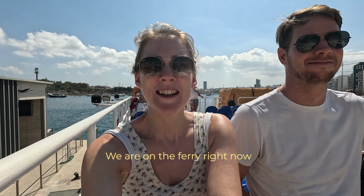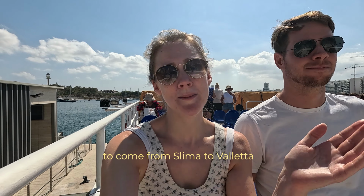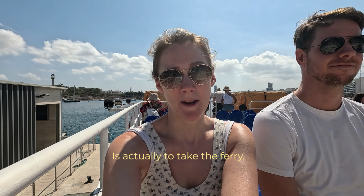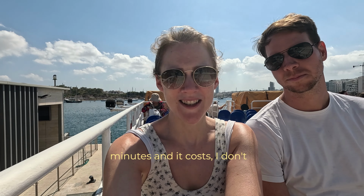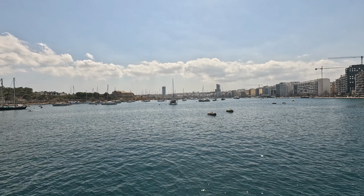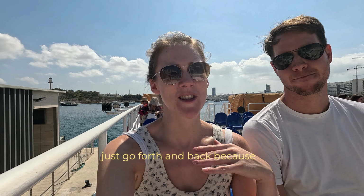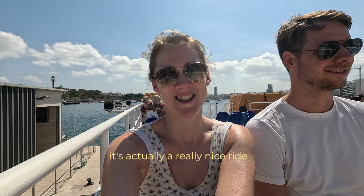We are on the ferry right now because our apartment is in Sliema. And the easiest way to come from Sliema to Valletta is actually to take the ferry. It only takes, I think, 5 minutes and it costs €2 something. It's really cheap and it's a beautiful view. And I totally recommend doing it anyways, even if you just go back and forth, because it's actually a really nice ride.